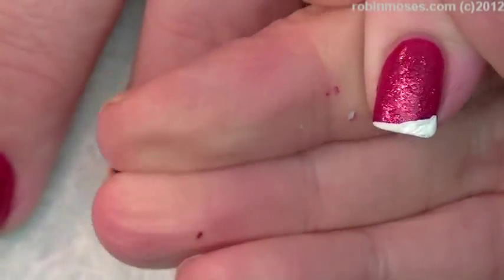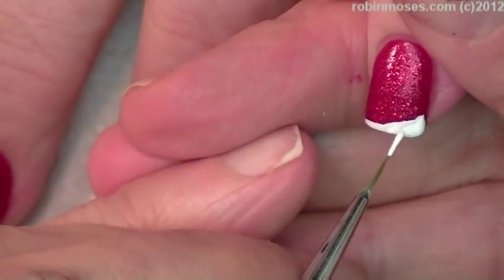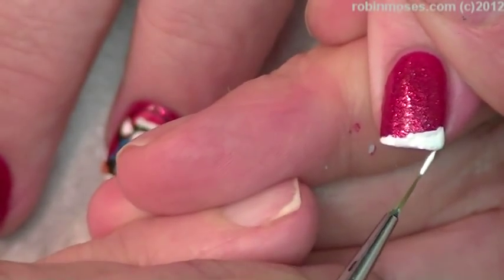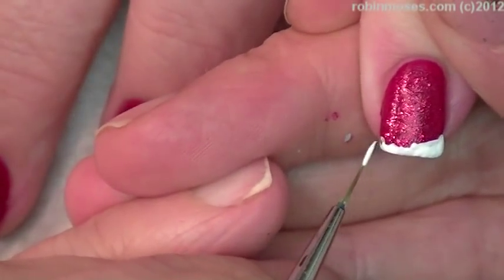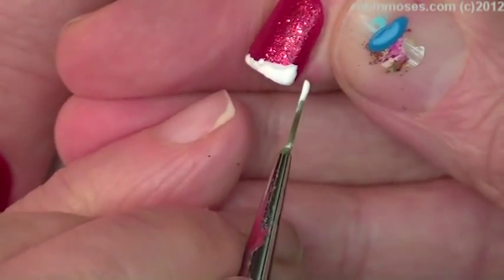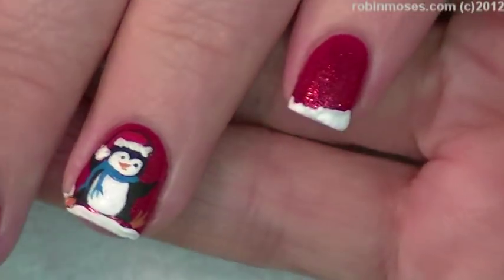Anyways, then I'm going over, this is a slight gray. So I'm going over like this with a white. I will finish these up.